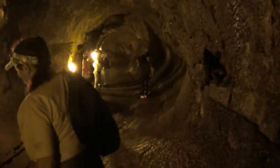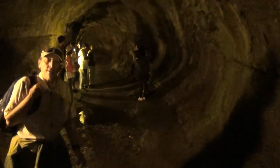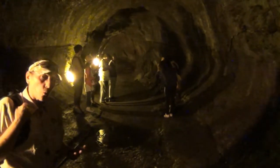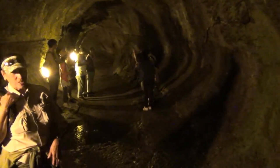A really big one like this, you can just imagine during wartime, you could have one person at each end guarding the entrances. You can have all the troops you wanted in here safely. Sure. Constant temperature year round, great place to store your food.